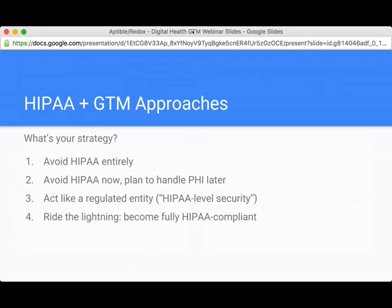And then the fourth one is the most common one, which is you just suck it up and you become compliant. You do all the administrative and technical and legal hoops and processes.